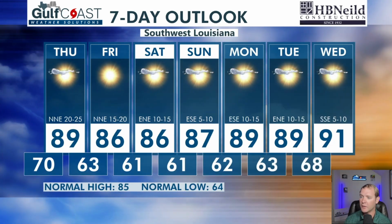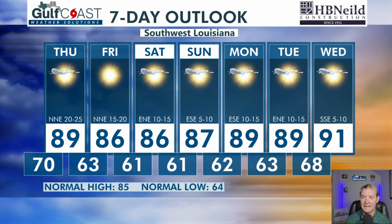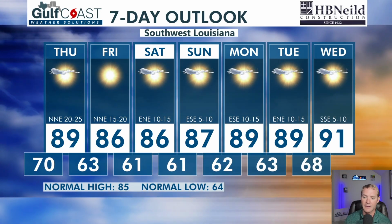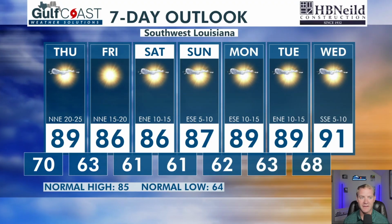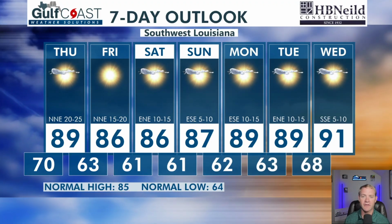So lots of dry air pushing into our region, setting the stage for really wonderful mornings and evenings and nights. And then during the day, sure, it is still pretty warm. We're slightly above average for our normal high, but not too much. I mean, our normal high is around 85, and on Friday and Saturday, we'll be at 86 degrees. We need some more fronts to keep coming in, but we'll take what we have. Next 5 to 7 days looks pretty good.